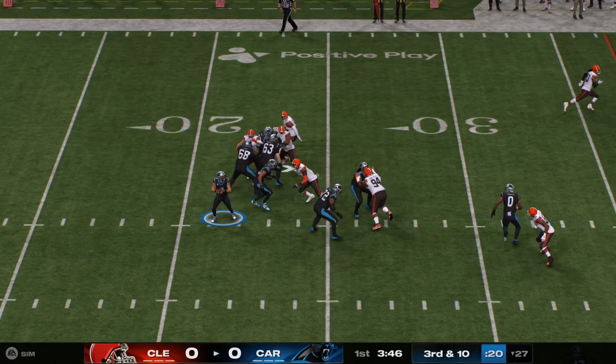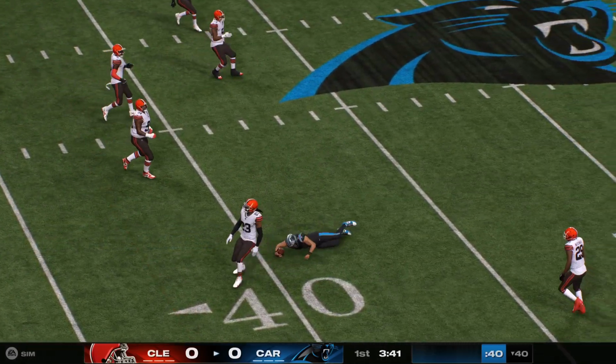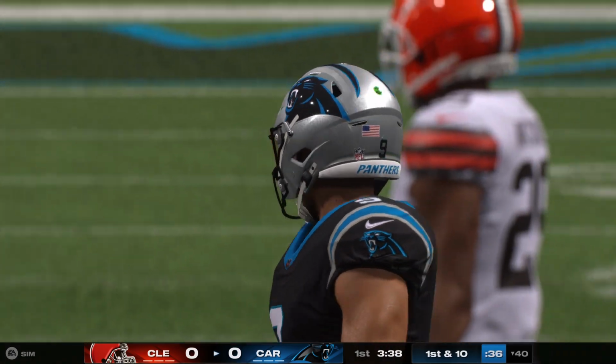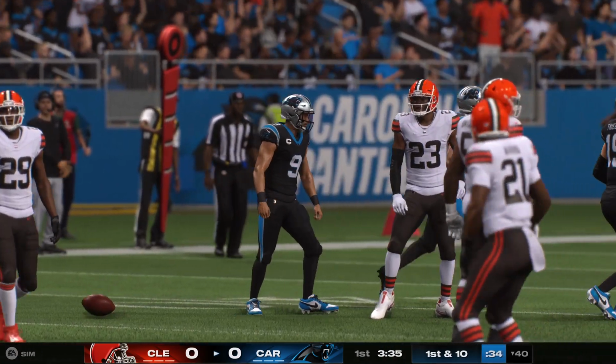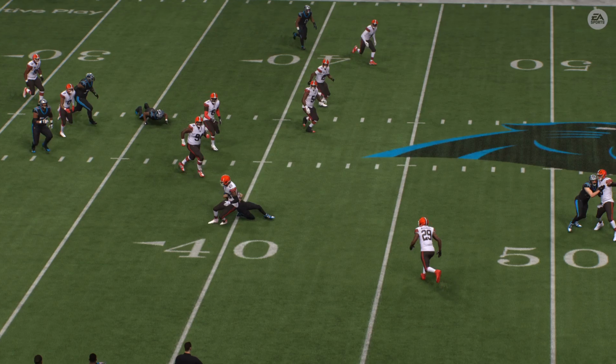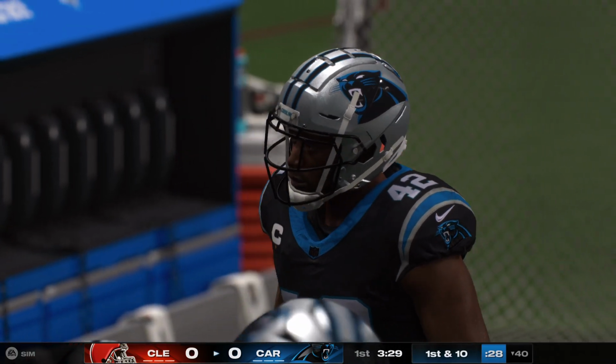Young set to throw. Flushed out right. Good coverage downfield led to him taking off, picking up the first down on a 13-yard run. He's a talented runner, and that means he's always looking for bigger and bigger gains when he takes off. Certainly found some bonus yards there beyond the first down marker, and this early drive will continue with that extra jolt from his legs.